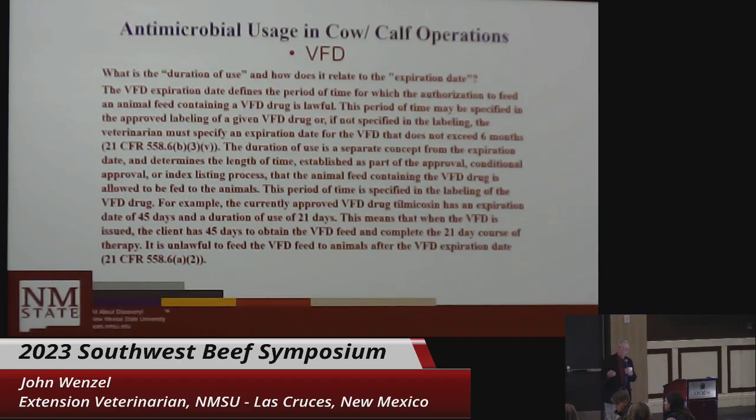The veterinary feed directive means that you have to have a prescription from a veterinarian to feed an antibiotic to a class of cattle. Now, as a veterinarian, I can prescribe for you to feed a sick animal. That's not a problem. You don't need a VFD for that. I could tell you, okay, take this powder and give it for a week or whatever. But if you're going to wean a set of calves and you want to put them on chlortetracycline for a week or 10 days or whatever, you have to have a VFD to do that. Prescription.